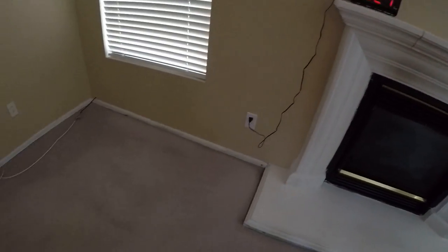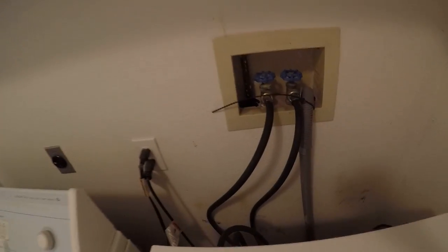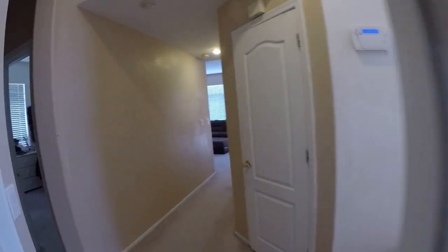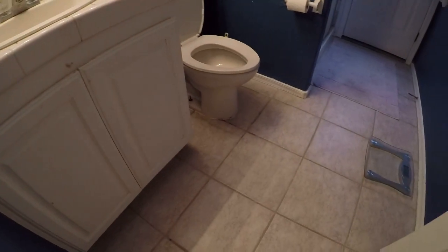High ceilings. These walls are peach. Vinyl in the laundry room. It's generally considered nice to have a laundry room that is a separate room by itself. It's not a room that you walk through. Also, it's close to this bedroom here. And it is considered a plus to have a sink in the laundry.